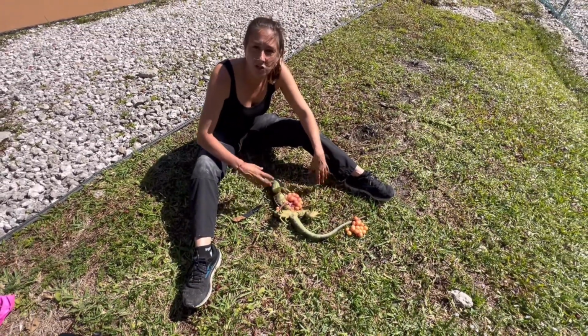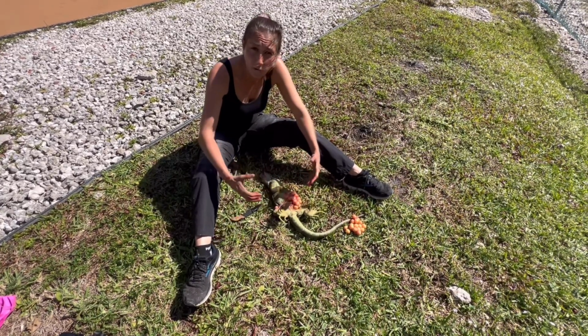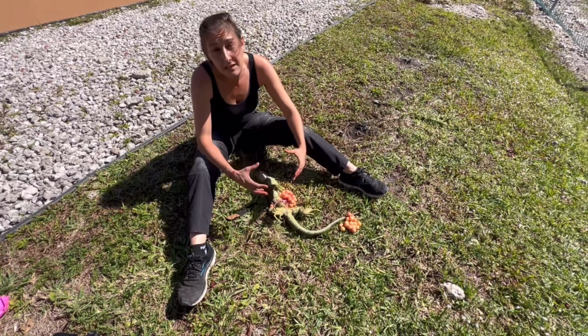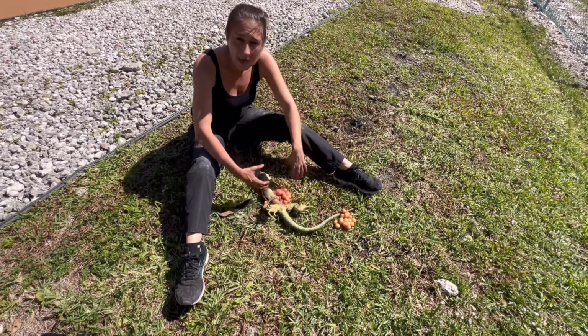And so the air guns are really important as a tool for us to be able to get these invasive species out of South Florida. We're the invasive species capital of the world, which means we have the most suffering native species that need our help.